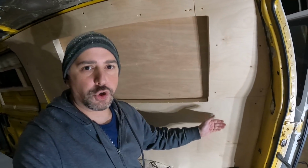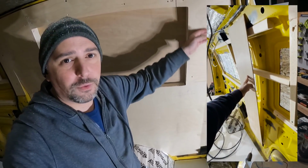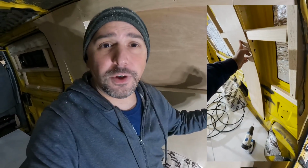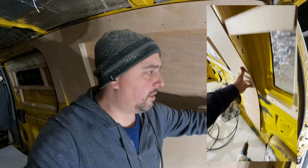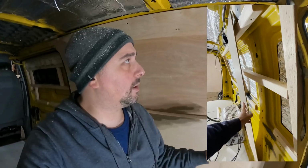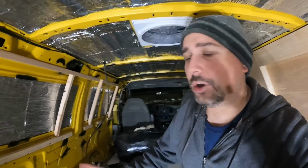But because of the dramatic curve of the Econoline, I had to do this in several different pieces. So it kind of stinks because the finish work is going to be really difficult. I'm gonna have to putty that and then sand it and then putty it again and then sand it. It's gonna be a lot of putty work and sanding, but it's gonna be looking pristine when it's done because of the amount of putty and sanding that I do.